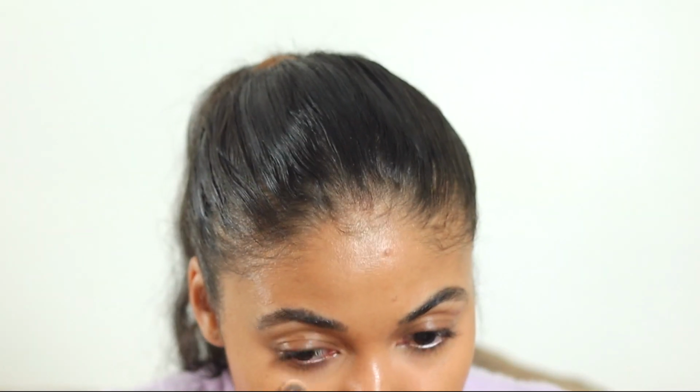Letting your concealer sit is honestly such a good trick. And I know a lot of people do it and have mentioned it, but it is such a good trick to getting, first of all, your concealer to not crease that much, but also getting a little bit more pigmentation and for it to just wear the best throughout the day, I swear.